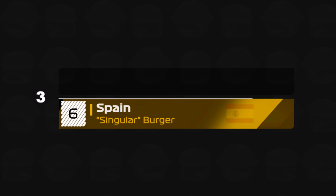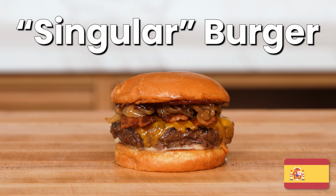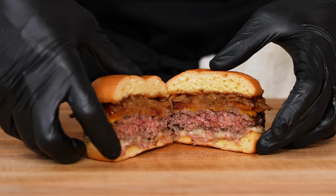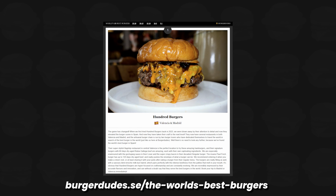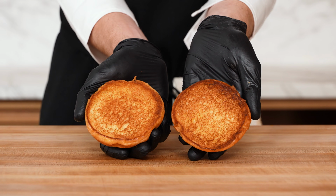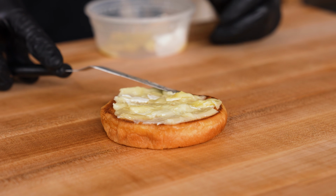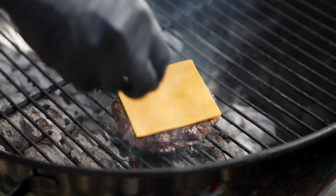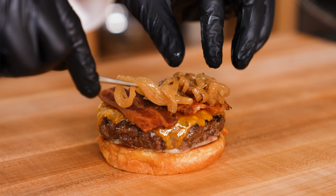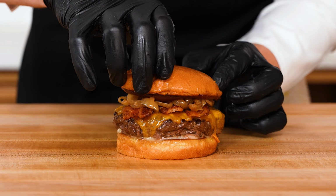But first, we have number 6, Spain, versus number 11, Cuba. First up, Spain with the singular burger from a restaurant called 100 Burgers, which is in both Valencia and Madrid. It's been named supposedly the #1 burger in the world by Burger Dudes, international burger critics. This is all about big flavors and big textures. A toasted demi brioche bun, which has a little less butter and sugar than normal, spread with creamy camembert cheese on the bottom, topped with a 60-day dry-aged beef patty, some cheddar cheese, and finally, super crispy bacon, caramelized onions, and a sweet barbecue sauce on top. I don't know what about these flavors is exactly Spanish, but there you go.